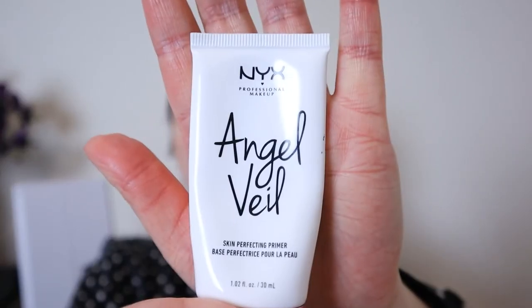Starting with primer, we've got the NYX Angel Veil Primer, and I'm so annoyed. This is so close to being finished. I can see when I hold it up to the light, it's like right down here. There's only a few more uses left in this. I've been sure that this is going to be finished for the last 2 months, so I'm not going to swear by it, but there cannot be much left.